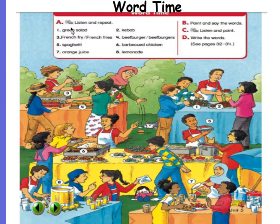Number one is green salad. This is green salad. What is a green salad? We make salad from vegetables. بنعمل السلطة من الخضار. يبقى green salad. It's a salad which is made from vegetables. السلطة اللي بنعملها من الخضار.